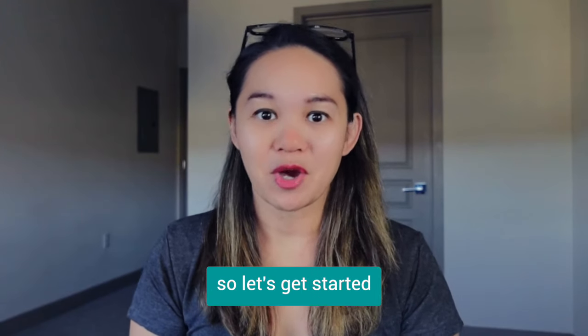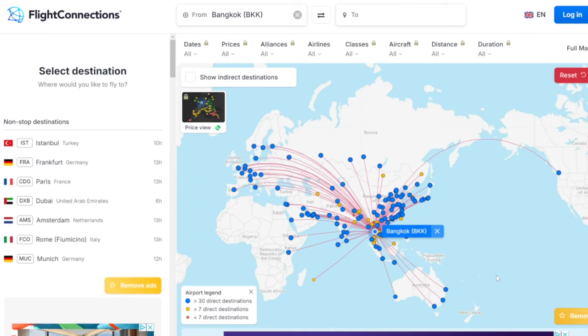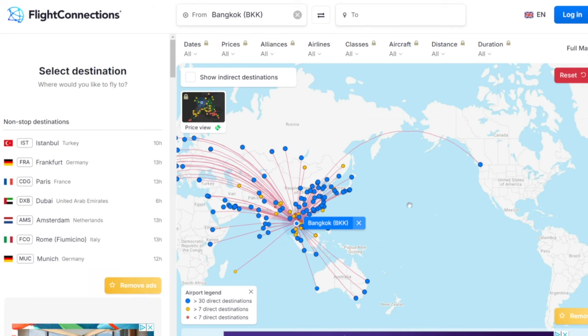So let's get started with how to find all of the different flight options over to Bangkok. Thailand is one of the more challenging destinations to reach with points, and here's why. If we look for different routes on flightconnections.com, there are no direct flights from Bangkok to the United States, and there's definitely nothing from smaller Thailand airports like Phuket or Krabi or Chiang Mai or anything like that.